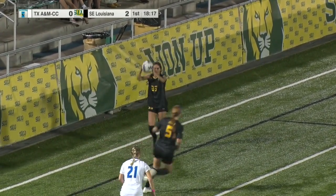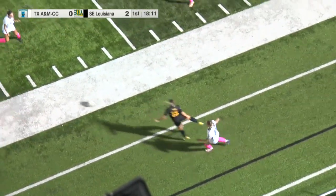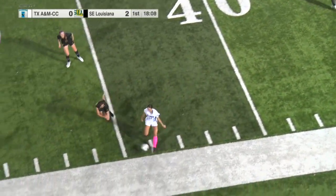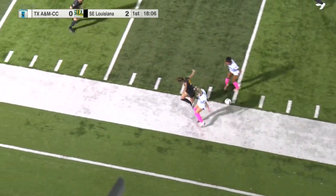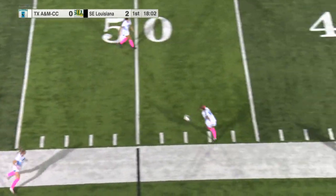See if she could get any support. And she finds Massengill, who's double teamed immediately. Nice press defense right there from Corpus Christi. And just nice touch by Westbury, who stays upright.